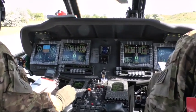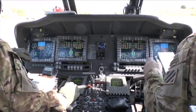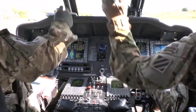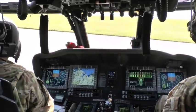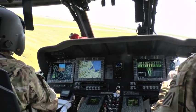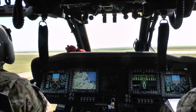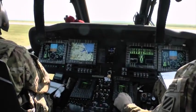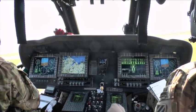The UH-60 Mike model, as far as the differences from the older generation Lima model and Alpha model Black Hawks, has a fully digital cockpit, a flight management system, a fully capable flight director, and multifunction displays that allow the pilot to see different information throughout different phases of the mission to basically reduce the workload and be force multipliers for the pilots in the front.